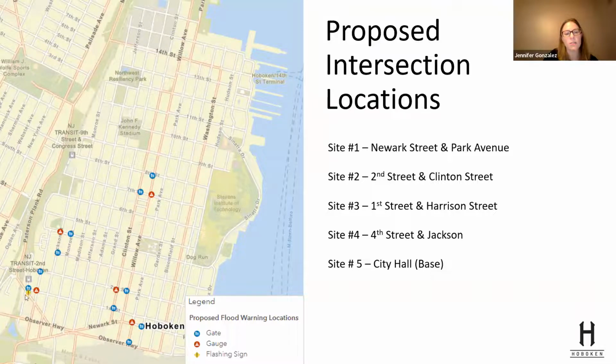And then, of note, Patterson Avenue is subject to routine flooding. It is such a high traffic thoroughfare that barricades would not be able to be used, one barricade, to cross the entire roadway. So we are piloting flashing lights at this location rather than a barricade at this time. Again, the system will evolve as we monitor how it's working.